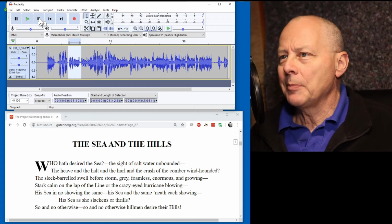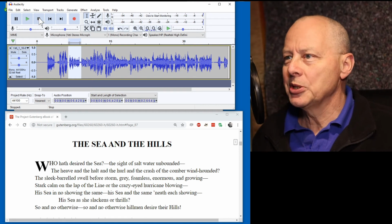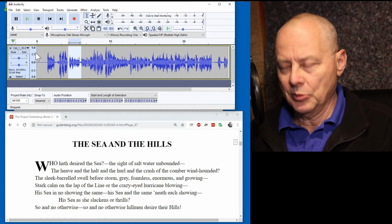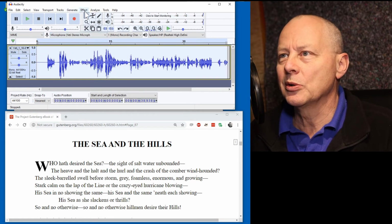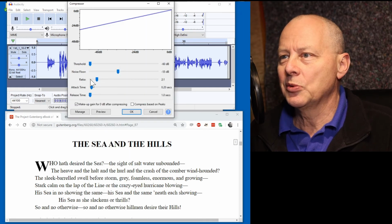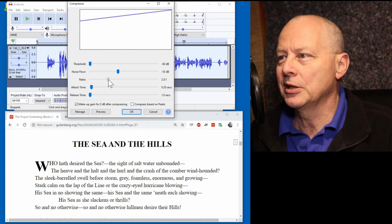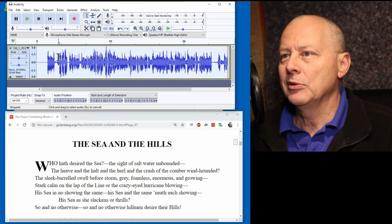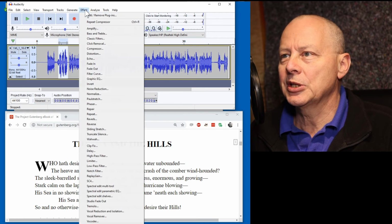that might be acceptable as a kind of compromise. You can give higher levels of compression. So if I do Effect, Compress and give it a ratio of, say, 4 to 1, and now look at the difference.